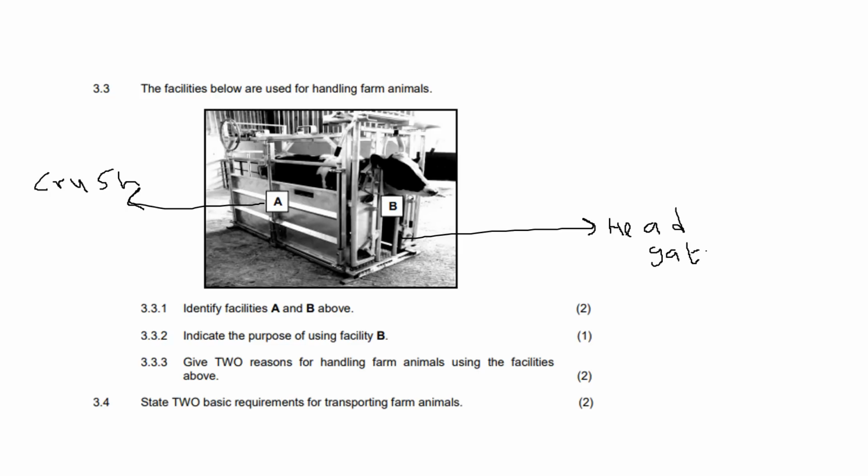Okay, fine. Indicate the purpose of facility B. That is to restrain the animal. So you want the animal to be controlled or restrained. That is to restrain the animal.